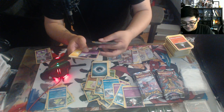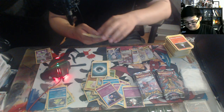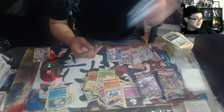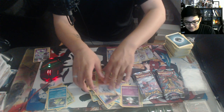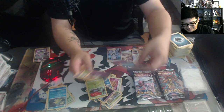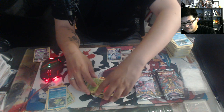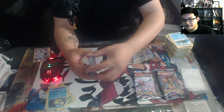Ooh, that's nice. Cresselia. Oh. Nine fucking... It is not 9 G's. No way. It is not 9 G's. That's about right. That honestly sounds about right.